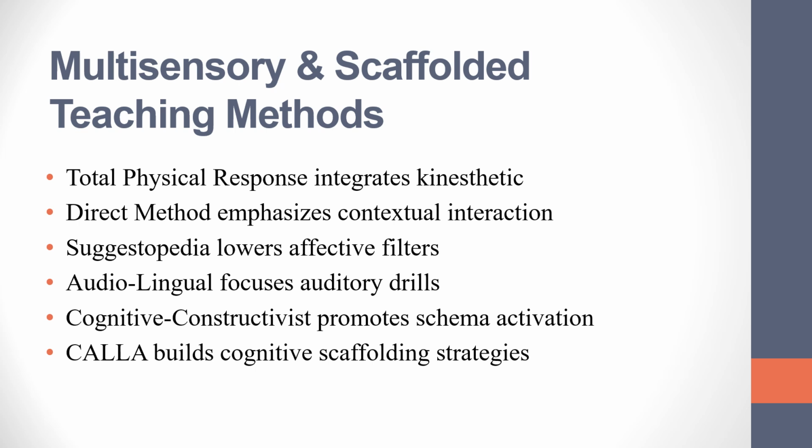Suggestopedia, which was first created to help students feel less worried, uses multimodal input and relaxing classroom environments to help students who are nervous or have low competency. Diaz-Rico, 2012. Based on cognitive theories, the CALLA approach explicitly teaches academic language and cognitive skills, such as taking notes and summarizing, to scaffold higher level thinking for intermediate and advanced learners. Diaz-Rico, 2012.